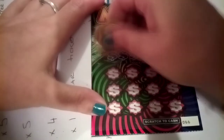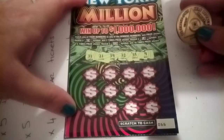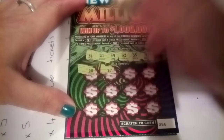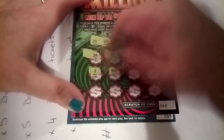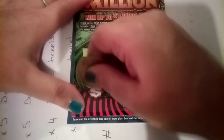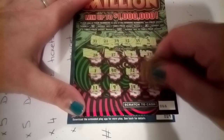Card 66, and it's New York Million. Excuse me. So 31, 21, 39, 32, 35, and 9, and 66. Wrong card. So 28, let's get your winner. 27, 3, 37, 1, 40, 12, 18, 11, 9, match, well done, 14, and 24.